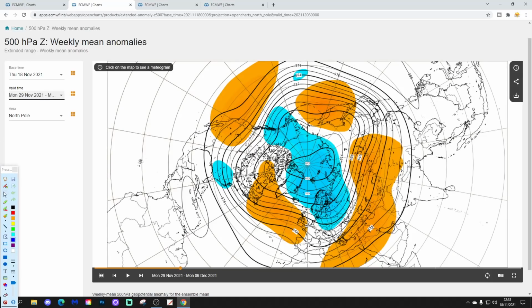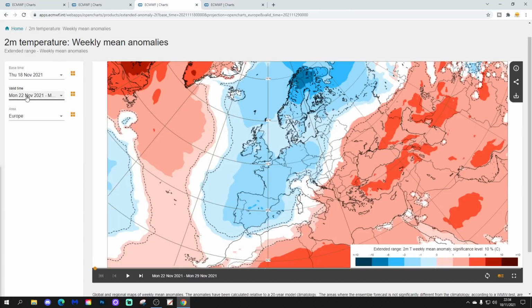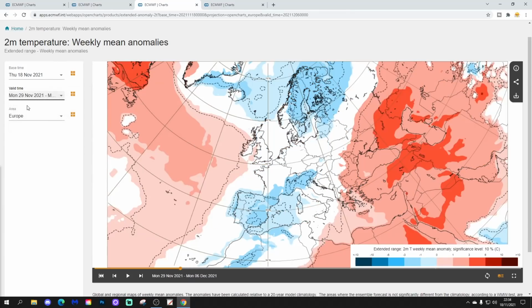500 millibar height anomaly for week 2 looks like that, with the above average heights again to our west and northwest, and below average heights to our east and northeast. Again, that means we're bringing in the wind flow and jet stream on a northwest to southeast alignment. It's not going to be particularly mild or warm, but it's not as cold as it is with those northeasterlies.